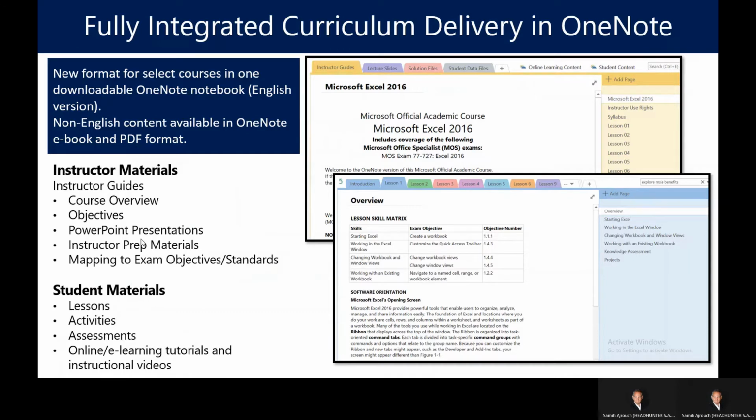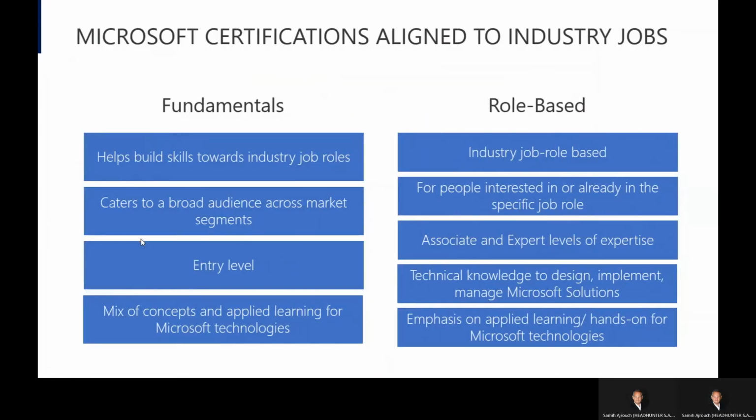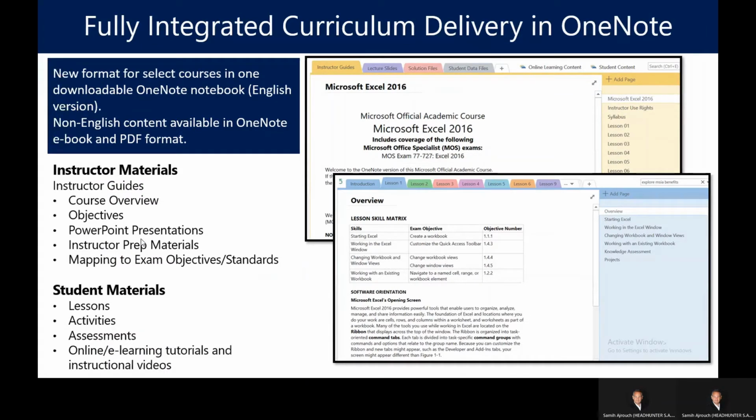So the deliverables, or the course materials that you can download from Microsoft Imagine Academy, come in different formats. One of them is OneNote, which is our recommended format to use in the class. The main benefit of this format is that it can be shared from a centralized location with students or across staff to access the content material.